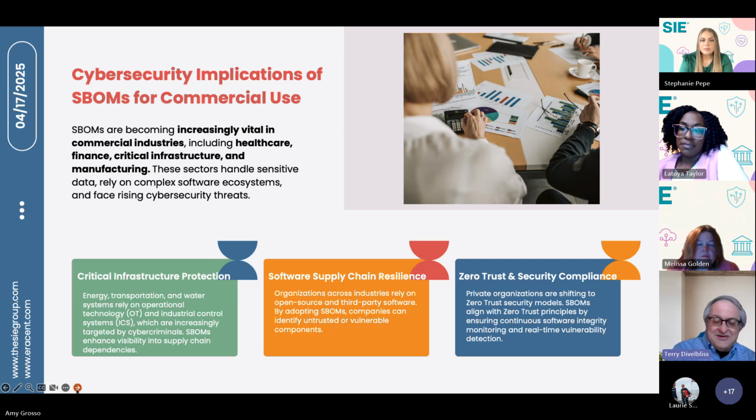So with the zero trust principles, you're continuously ensuring and monitoring, and looking for software integrity. You're looking to detect any vulnerabilities that might be out there, and you want to automate your compliance enforcement every day, all day, continuously. Automation. I like the sound of that. So also with zero trust, it looks like it's an overarching theme here with federal and commercial cybersecurity implications. Zero trust starts with knowing exactly what's running in your environment, and SBOMs really deliver that visibility so we can get all of that junk out of our basements.